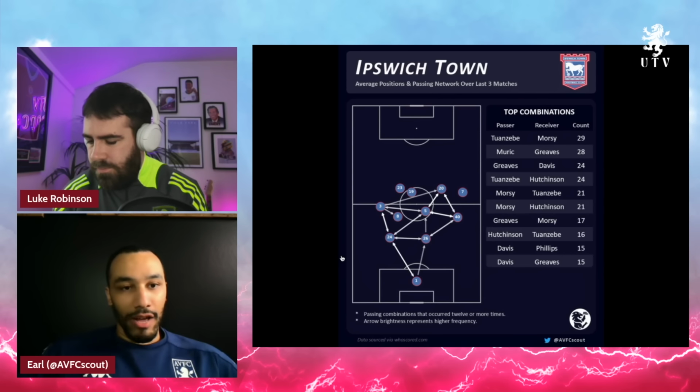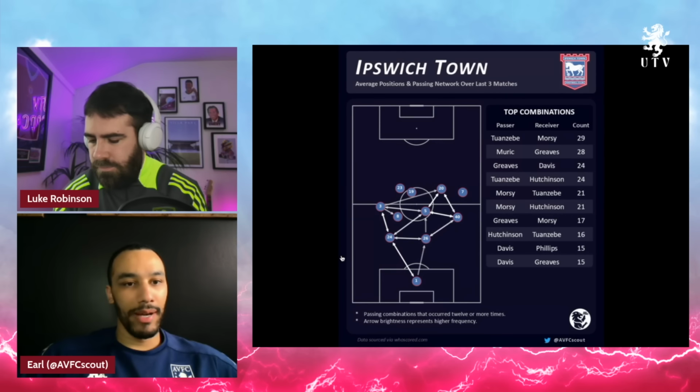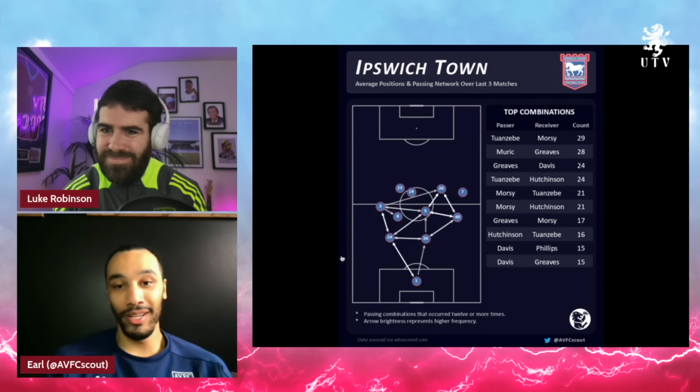They've obviously brought in Calvin Phillips, who missed the last game, but he's been playing in the previous couple as well. But yeah, Morsi is really the main man in midfield for them. You can see in the network, everything in midfield goes through him. And then they've got that really strong triangle on the right-hand side with him, Tuanzebe, number 40, and then Hutchinson, number 20, who I'm sure we'll talk more about within this episode.